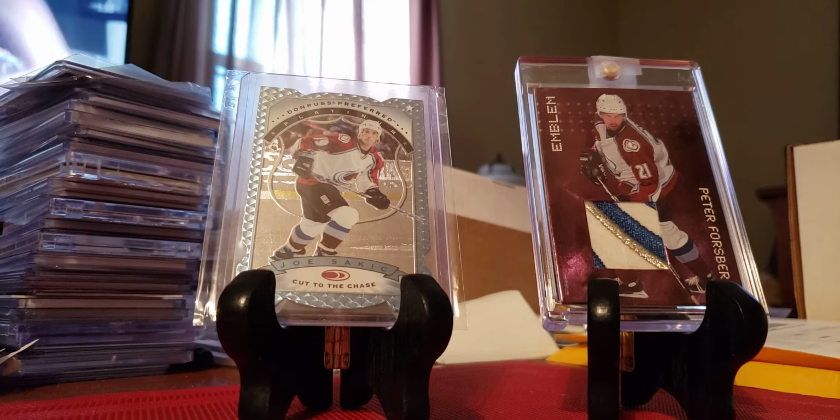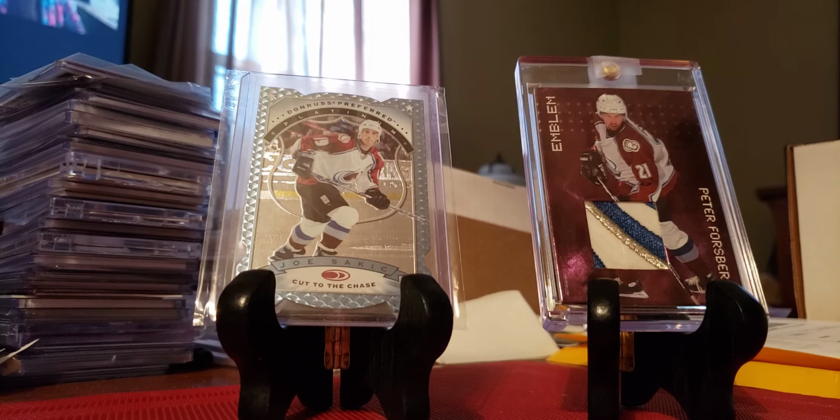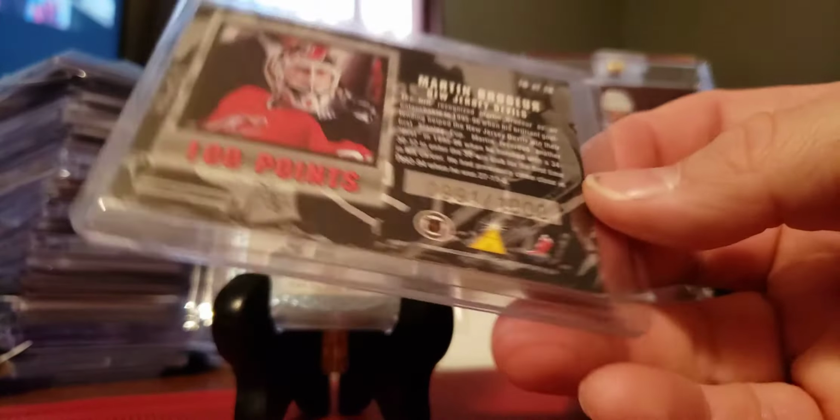Next, I know we got some dummy cards. Or what are they? All-time greatest something. Aginla, Nabokov, St. Louis, Gilbert Perreault. You know, these are 05, 06 UD finalist. I have no idea what that even set entails, so another pretty big one for the Brodeur collection. These untouchables are always tough. Tough to get a decent price. I thought I got a decent price here. And there it is. It says 100 points in the bottom, which was wrong. There's all errors, nothing was corrected.